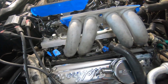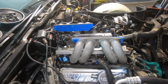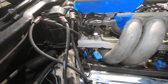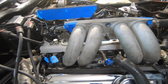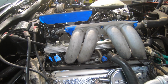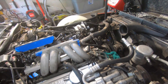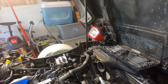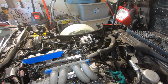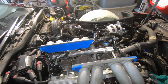So the injectors are back in, and they fit pretty well. I'm pretty impressed. It looks pretty stock, factory. These are the 22-pound injectors with the 4-hole squirters. Hopefully they work. They're from Atlanta Auto in California. Got them on eBay for $99. So we'll see if they work.